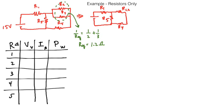Okay, what's the next simplification I can make? The 1.2 and the 4, how are they connected? They're not in parallel? But they're right next to each other. There's no junction between them, right? There's a direct path from R1.2 to R4 with no junction in that path. So they are in series.